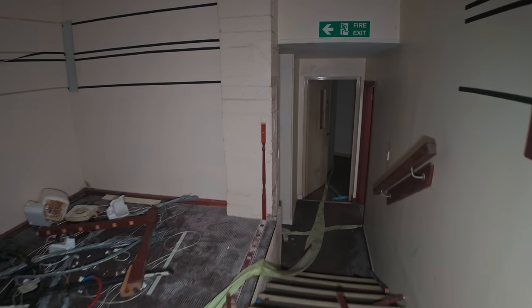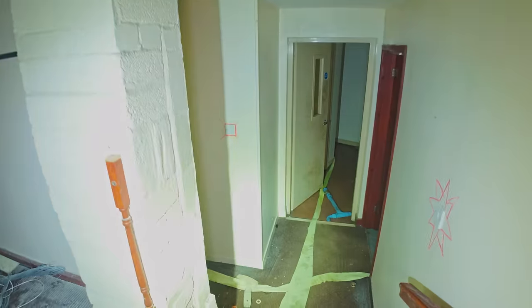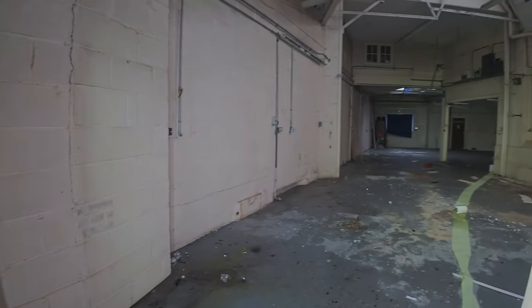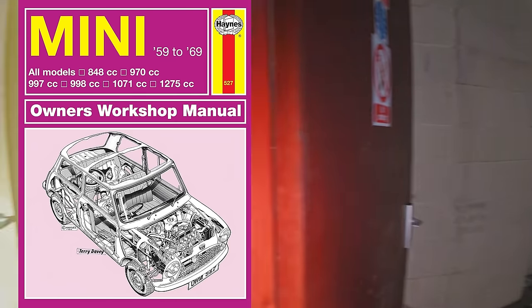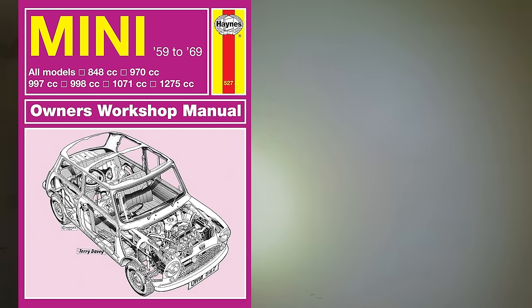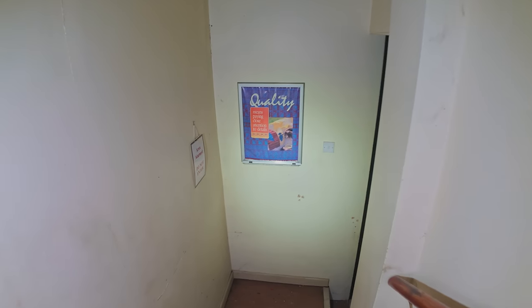Wow. That's a view down into the bay room where they can bring cars in. See, Haynes used to produce these manuals. If anybody's never heard of a Haynes manual, it's a book that tells you how to service your car. It tells you to take the brakes off, clutch, doors, electrics, everything. So of course they've got to have somewhere like this they can bring a vehicle into.